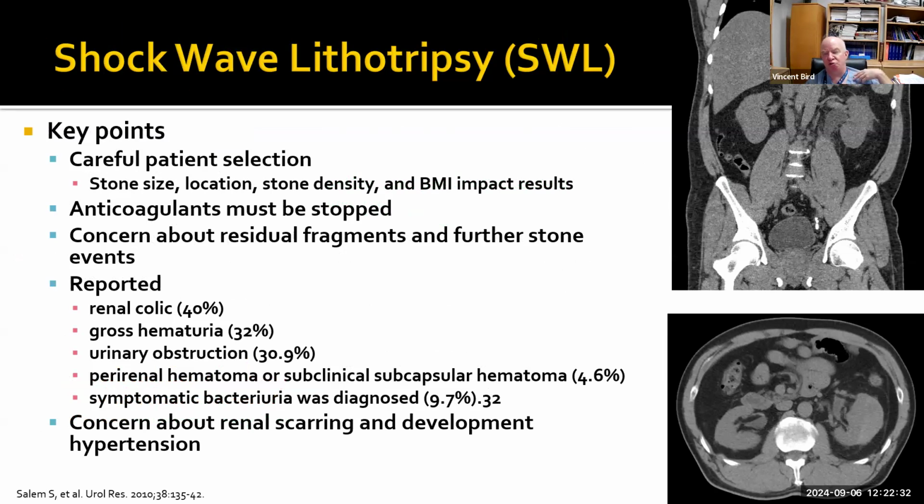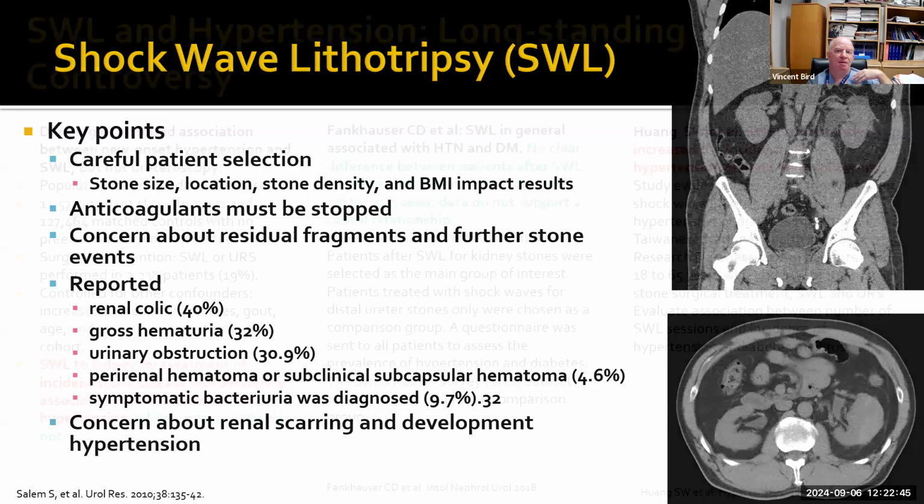The bottom picture shows you'll see kind of a brighter type of whitish gray around that lateral portion of the left kidney, and that is a perirenal hematoma, which you can also see from these shockwave procedures.